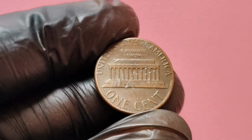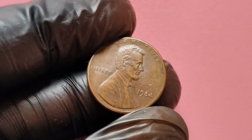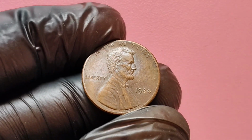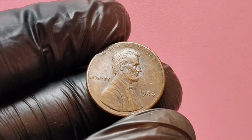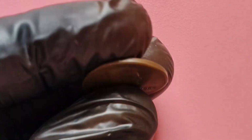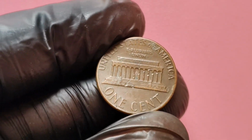Check the reverse side of the penny. If you see no mint mark, you have the right type to start with. The value of the penny increases significantly based on its condition. Coins are graded on a scale from poor to mint state. Ideally, you're looking for pennies that are in uncirculated condition. The higher the grade, the higher the value.